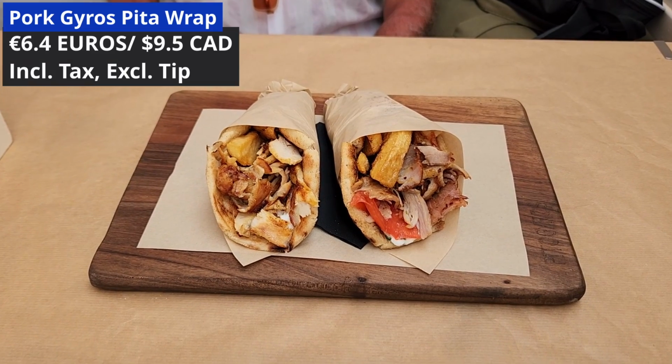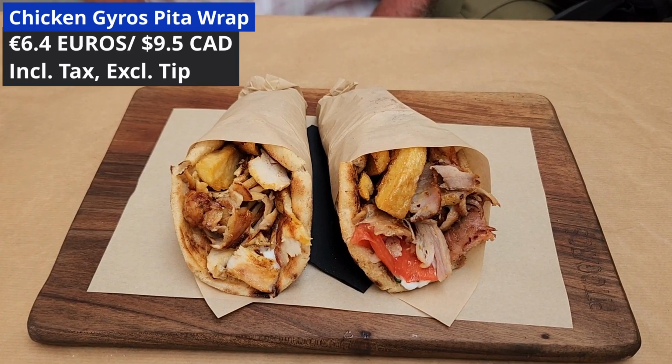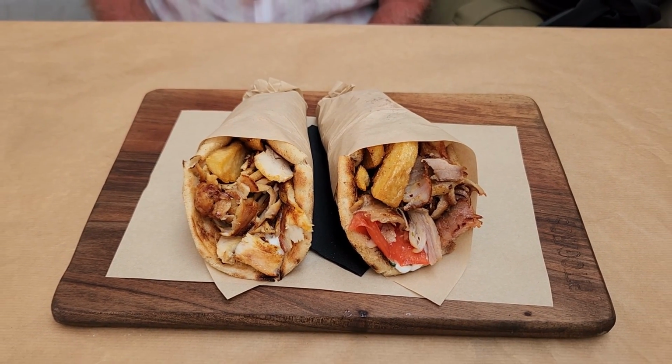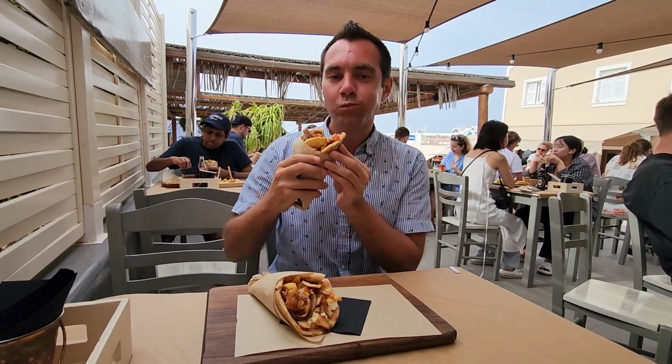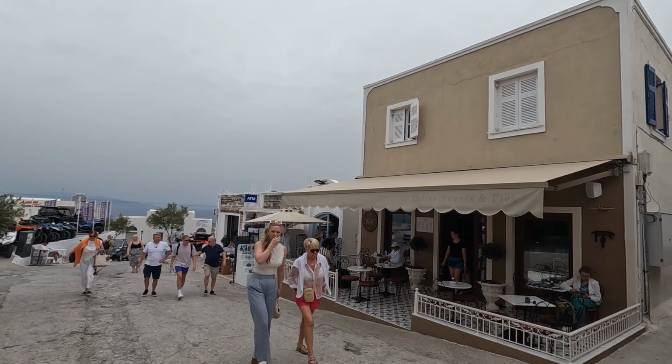I got the pork gyros pita wrap on the right, and Tom chose the chicken gyros pita wrap on the left. Both had tzatziki, tomato, onion, and fresh fried potatoes inside. They were a pretty good size and tasted amazing. We can't decide which one we liked better. The next place we'll show you is right next door.